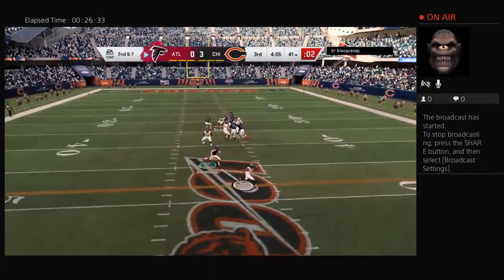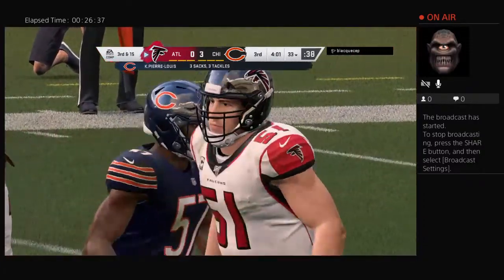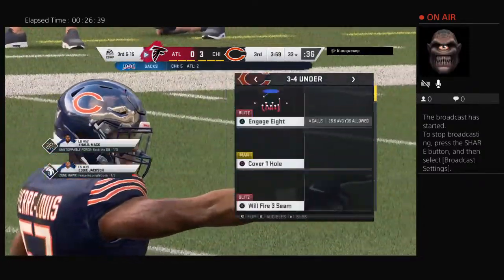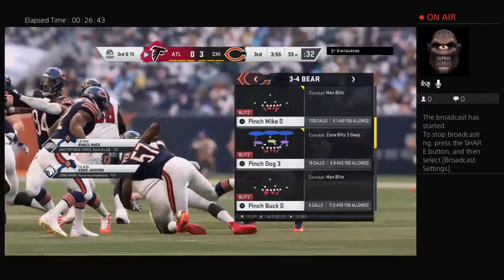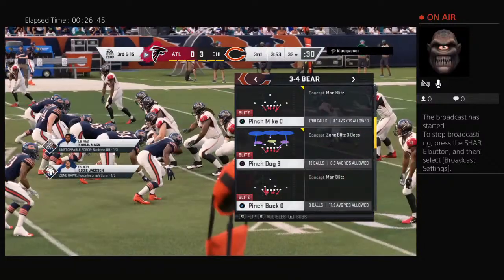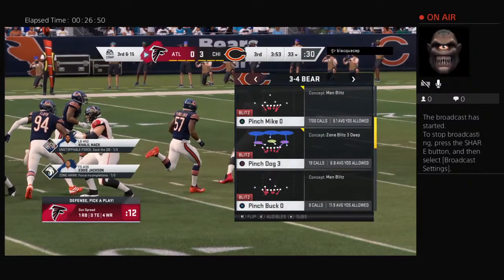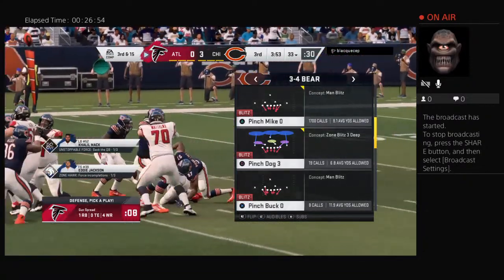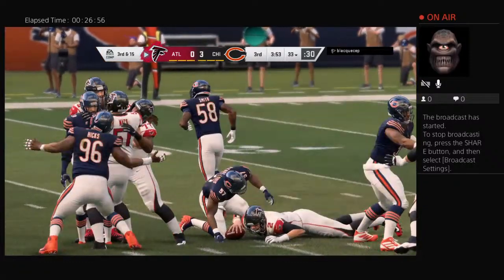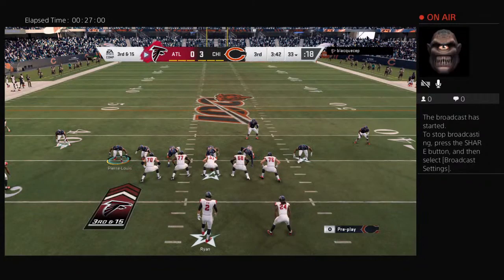Here's Ryan to throw, and he'll go down. The Bears get there for the sack. Kevin Pierre-Louis able to disrupt yet another pass play. That is his 3rd sack of the afternoon. 3rd and 15. So the sack pushes him back, and now 3rd and long for Ryan and the Falcons.